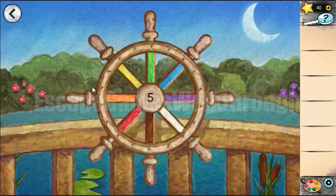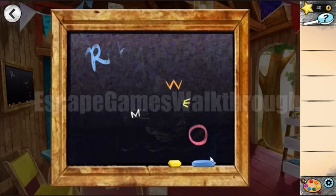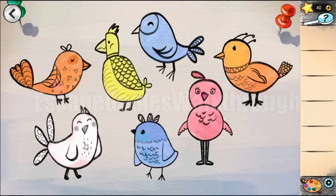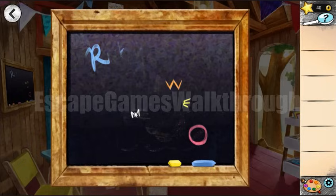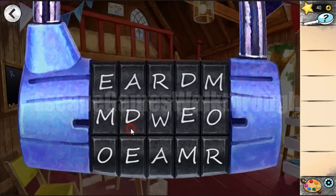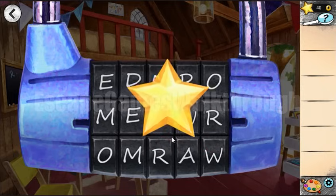Okay, let's go inside the house and look at these letters. They are colored, and here are 2 pictures of the birds. So if we count them, we have 1 white bird, 2 yellow birds, 3 pink birds, 4 orange birds, and 5 blue birds. So we will have the code M, then E, then O, W, R. M, E, O, W, R. So let's try to do this code here. M, E, O, W, R. And let's look inside the sketchbook.